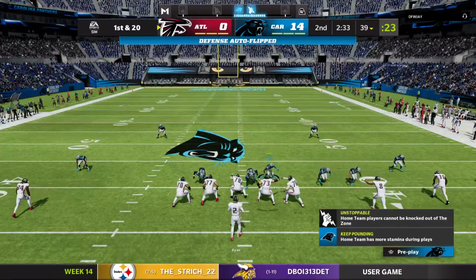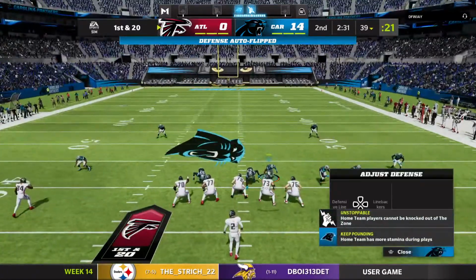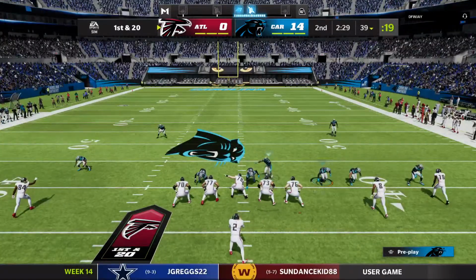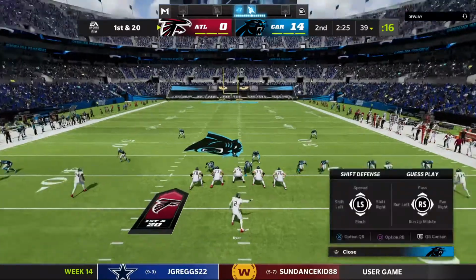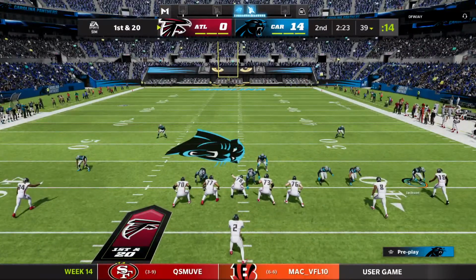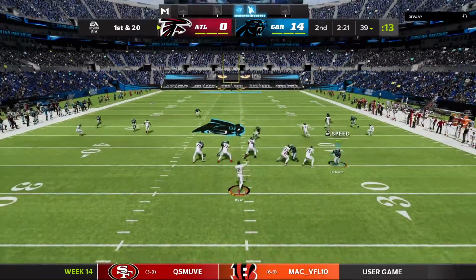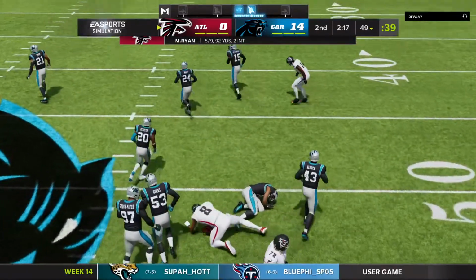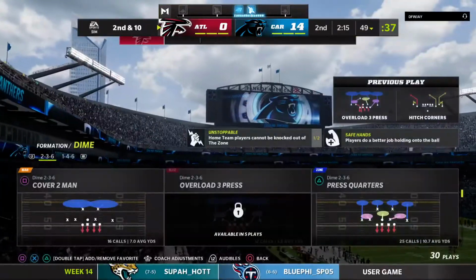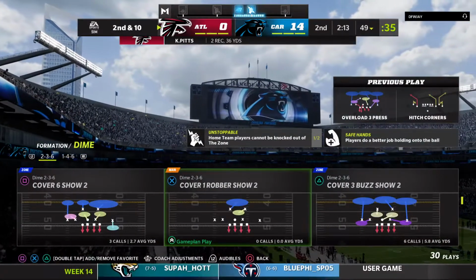So following the hold, they're in a bit of a hole here with a 1st and 20. Now Ryan. Right back to Pitts again. Without the previous penalty, that would have been a first down. Instead, it's just a gain of 10.